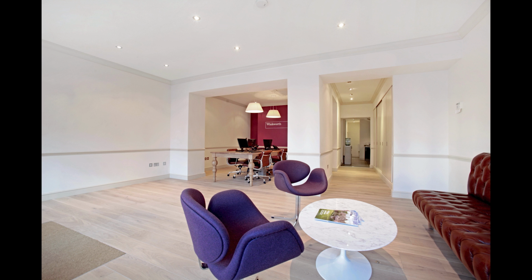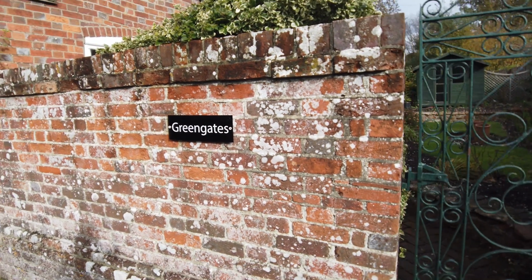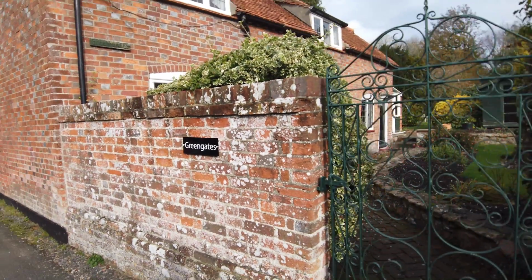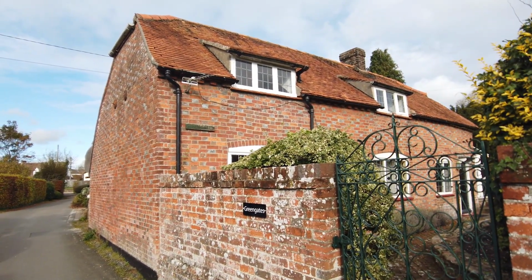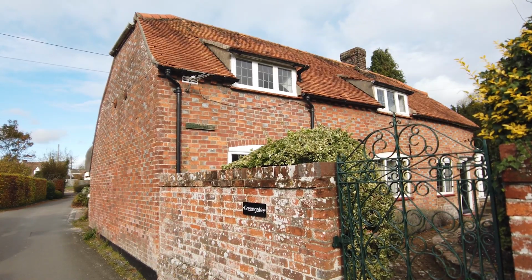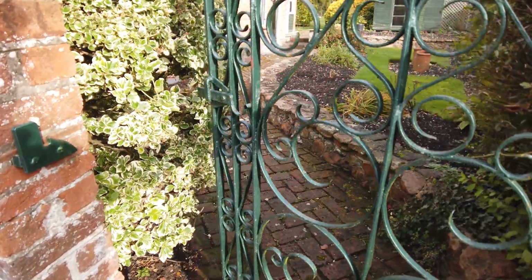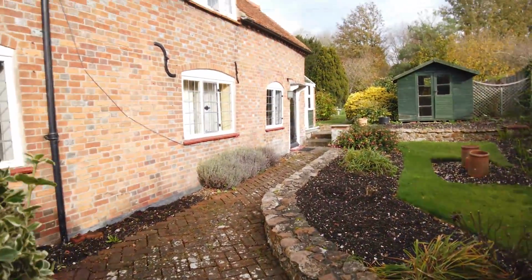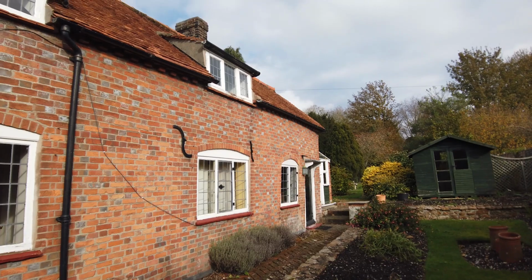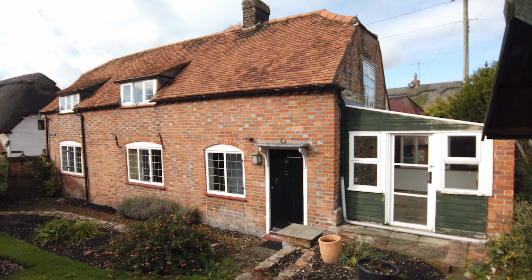So let's get started on Greengates in East Garston. So here we are, Greengates in East Garston. East Garston is a charming village in the Lambourne Valley, has a pub. Lambourne is only about 3 miles away with more comprehensive shopping facilities, and it's pretty much equidistant between Hungerford, Newbury and Swindon. And here we have Greengates, a detached period cottage in almost 1/5 of an acre.